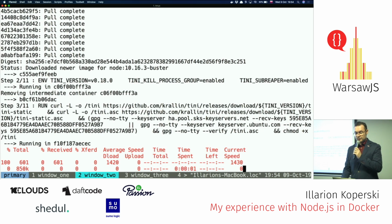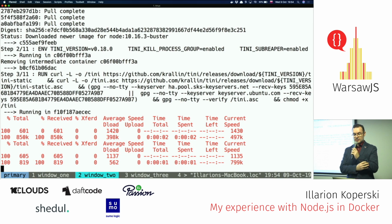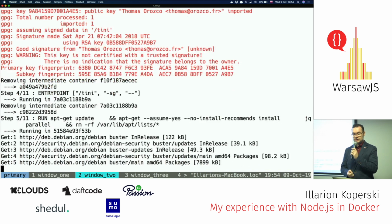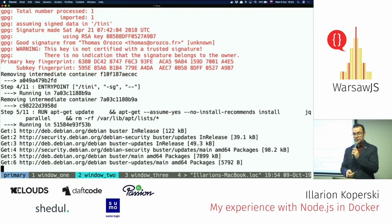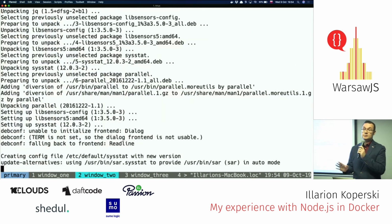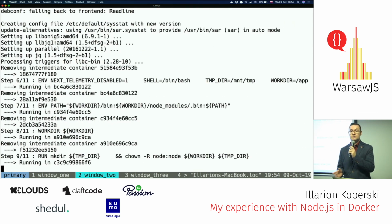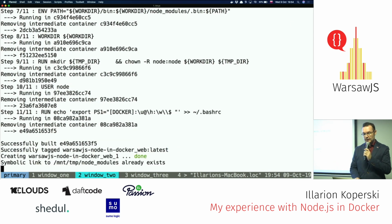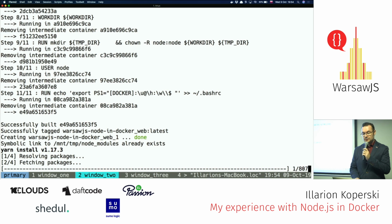And now it's starting to install things in the Docker image. It's pretty fast. It's getting to the point where it will install jq in parallel. I'm not using it in this project at all. I just wanted to illustrate that you can have third-party dependencies in your project. So it's creating it, and now it's installing all the node dependencies inside Docker. And this is where I'm going to my tips and tricks part.